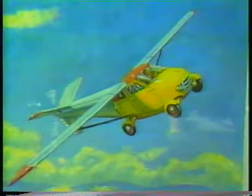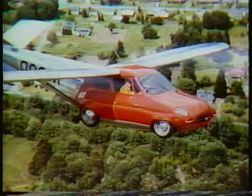"As C.R. Smith, the former president of United Airlines, said to me, he said, Taylor, the flying automobile would do the same thing to the airlines that the automobile did to the railroads, passenger railroads. Why? Because it goes door to door."